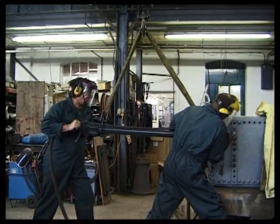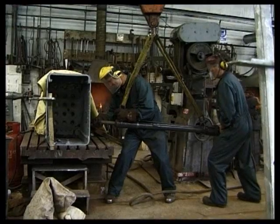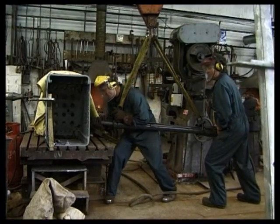Rivets are the strongest and most durable traditional method of joining structural wrought iron components. The quickest method of removing them without damaging the original plates is by slicing off their heads, a process called rivet busting.